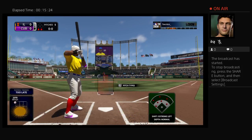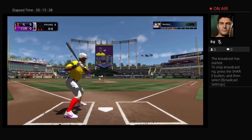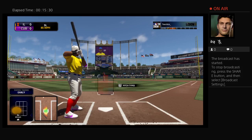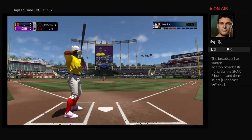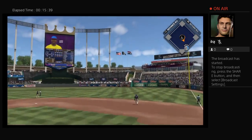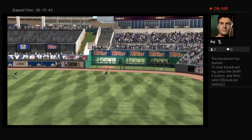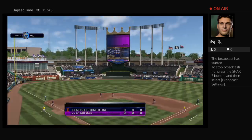Here's Chris Davis now. No one aboard for him, and 2 gone here in the 1st. Couldn't help himself that time as he chases one below the knees. It's strike 1. Skied into straightaway right. Kane will get there, and he puts it away to retire.